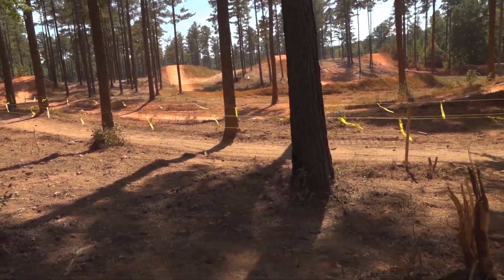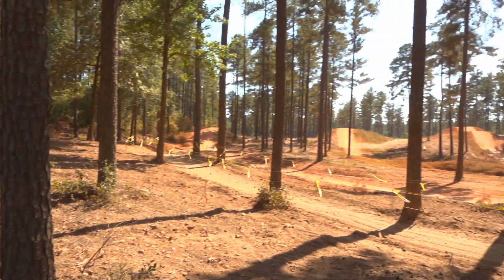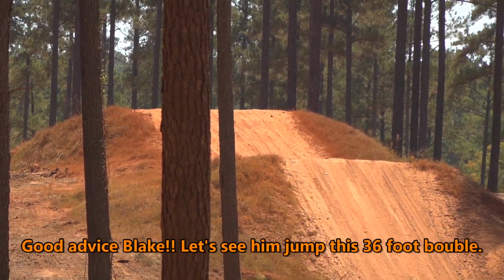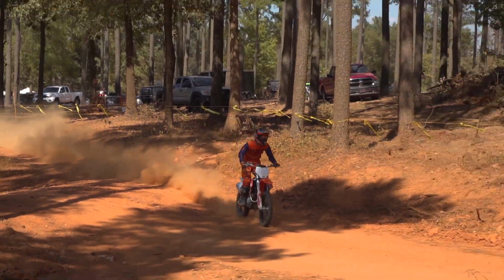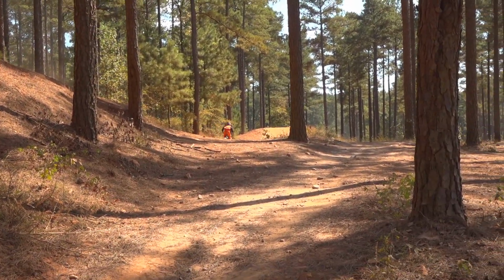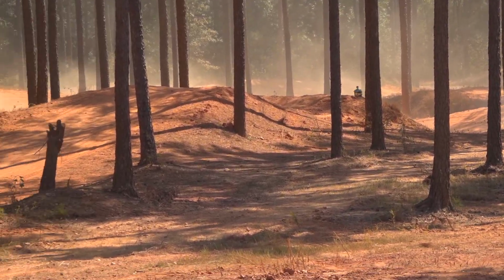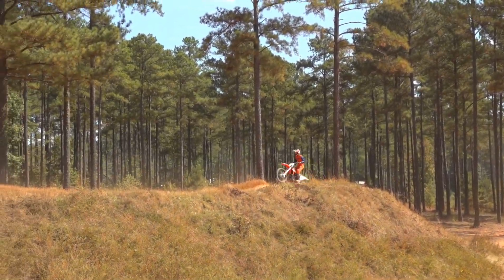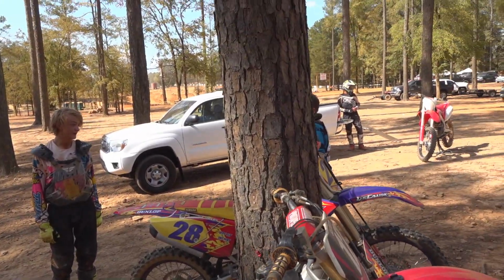Exactly. That's what I'd rather do, over jump that than under jump that. Same thing with that uphill. I would rather over jump it than under jump it because the landing is so long. But I did clear a couple of them.